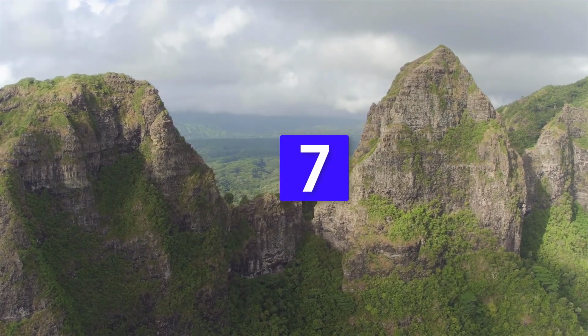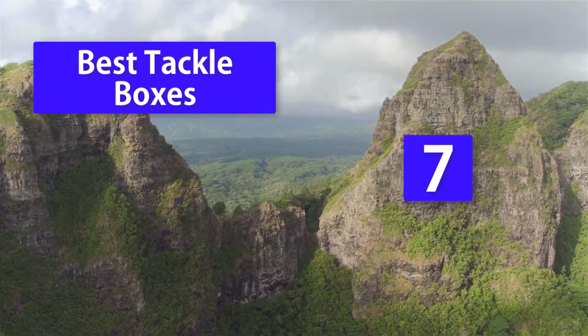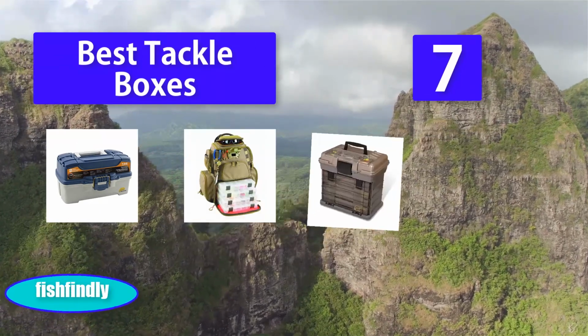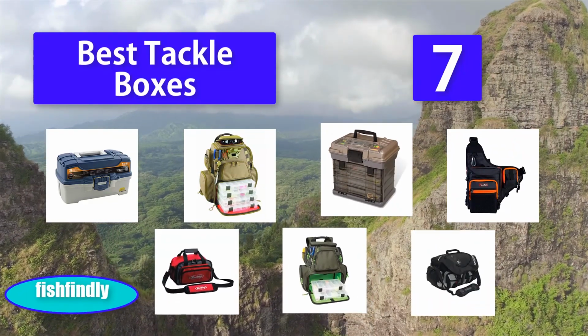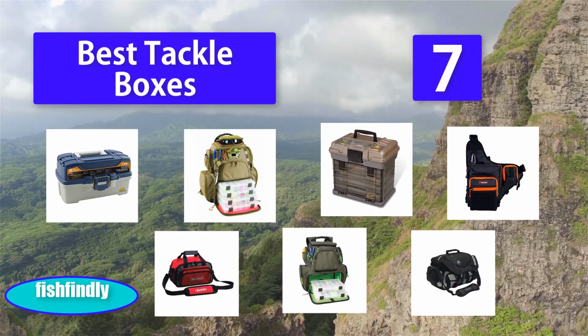Top 7 best tackle boxes. That was a silly question for a fisherman, wasn't it? Do you need a tackle box? You are most likely asking yourself, does this person know enough about fishing to write this article? Of course. Every fisherman, even the beginner, understands the need for a tackle box. The real question is, what tackle box do you need?